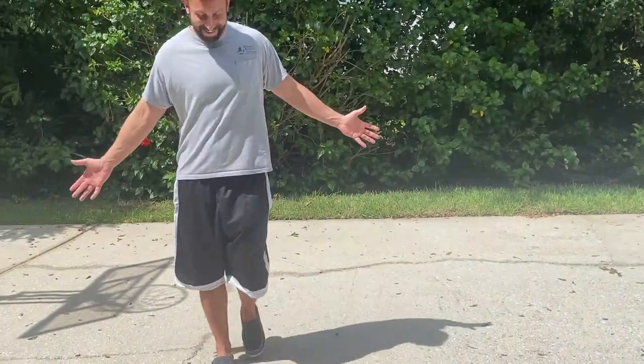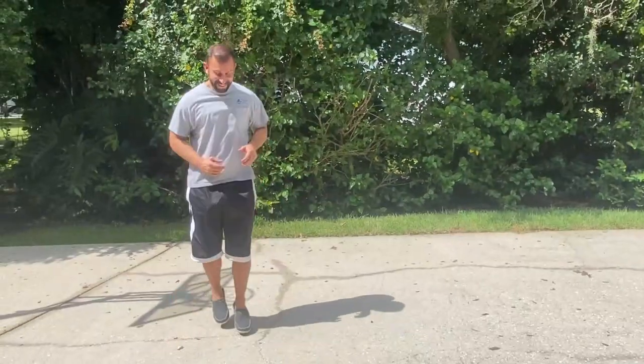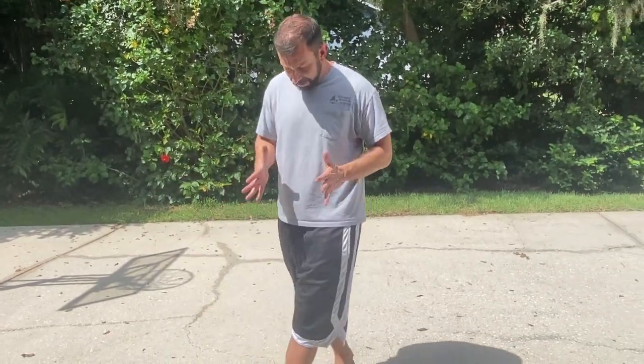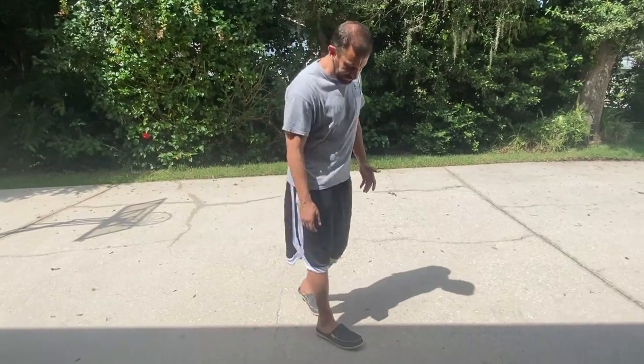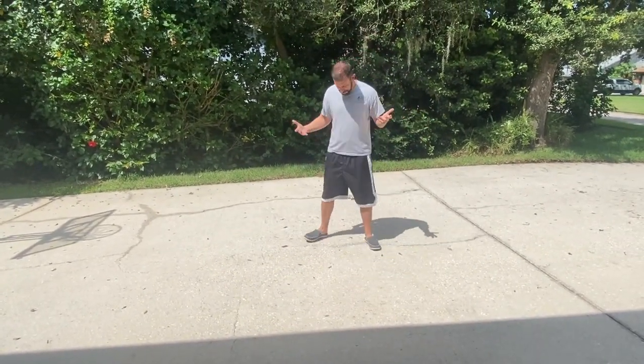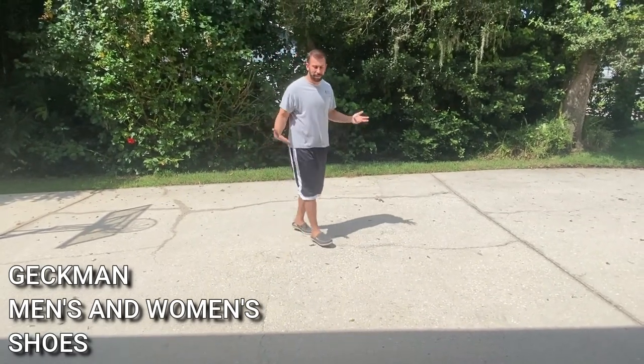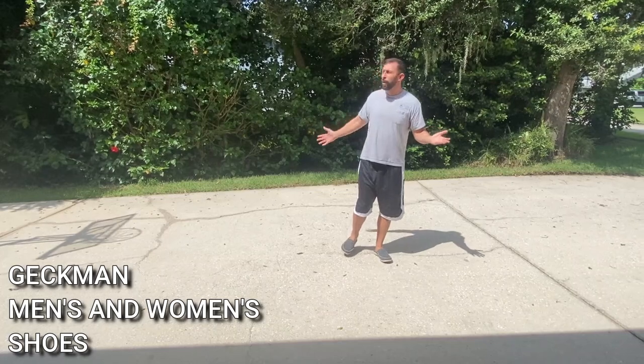So Adam, I just had you try your new GECKOMAN shoes. What do you think? You know, they're really comfortable. I really like them. They are easy to wear, and living here in Florida, it's nice to not have to wear socks, but having something with a little more arch support than my normal flops is pretty fantastic. So it's got the cushioning like you're wearing a real pair of athletic shoes, but the lightweight feel that you need in a warm environment.